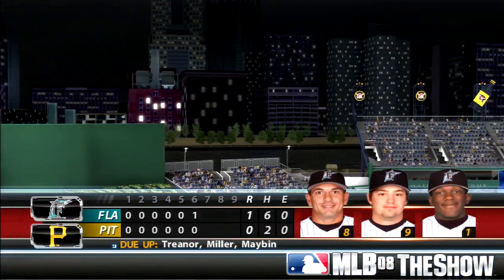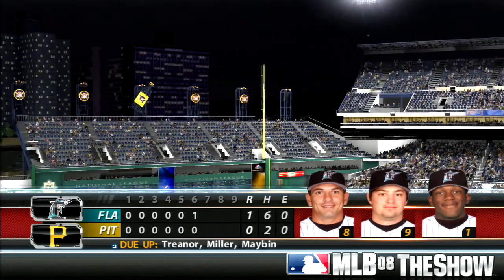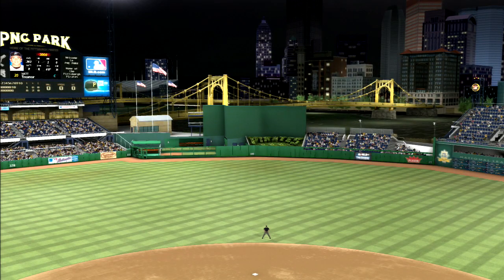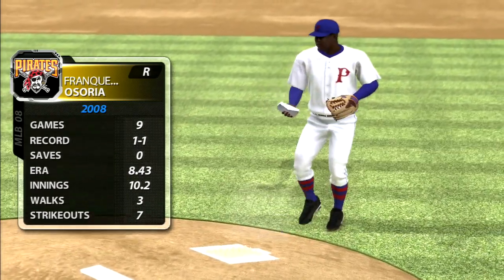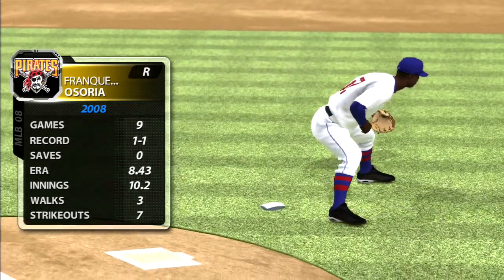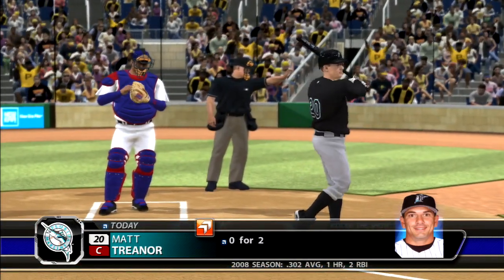And that's 6 shutout innings thus far, as he's been very difficult to solve. 7th inning coming up. The Marlins lead this one 1-0. New pitcher set to come in now, and it'll be the right-hander Frank Cesario. Matt Trainer will lead it off here in the top of inning number 7.